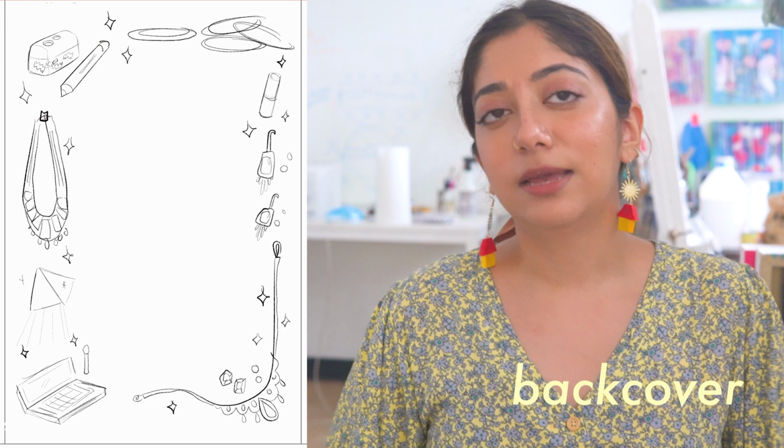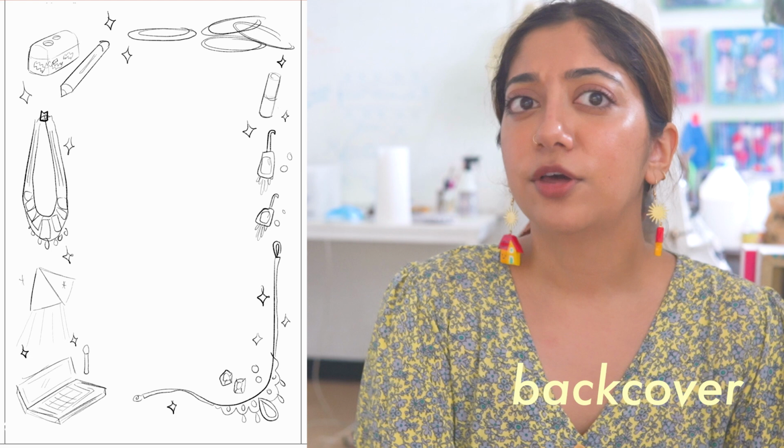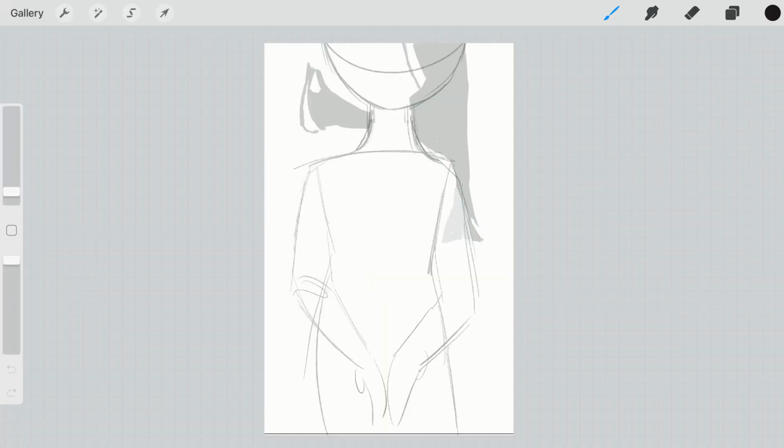We would have the blurb in the middle and I created a frame around it that is filled with all of the different objects in the book that our main character steals throughout it. I thought it would be a great detail that the readers could pick up on and foreshadow too. So this includes things like necklaces and bangles, but also other knickknacks like eyeshadow, a prism, and a pencil sharpener.